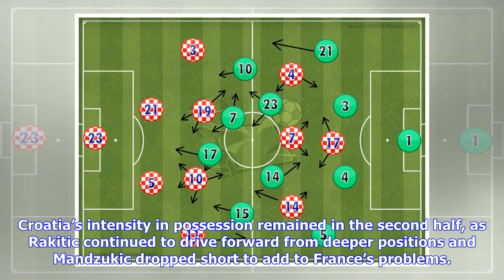Croatia's intensity in possession remained in the second half, as Rakitic continued to drive forward from deeper positions and Mandzukic dropped short to add to France's problems.